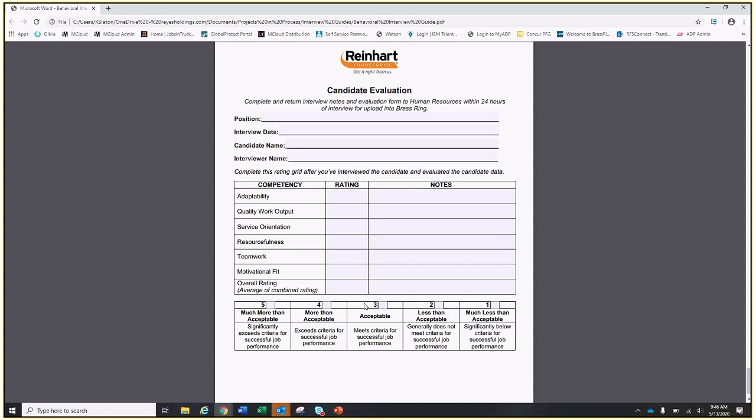This is going to get uploaded into Brass Ring, so this also helps us for audit purposes. If we're saying, again, that we chose a better qualified candidate, this is proof of that. This is their ability to answer these questions. These are some of the key competencies that we're looking for, and this is how they were able to support their answers, and they just outperformed in the interview process.